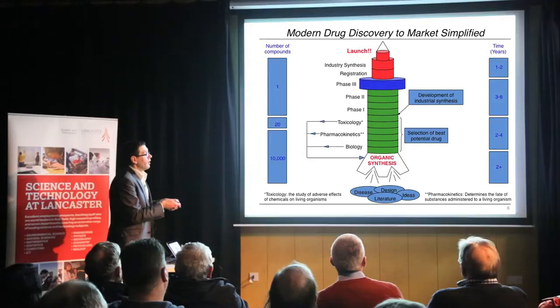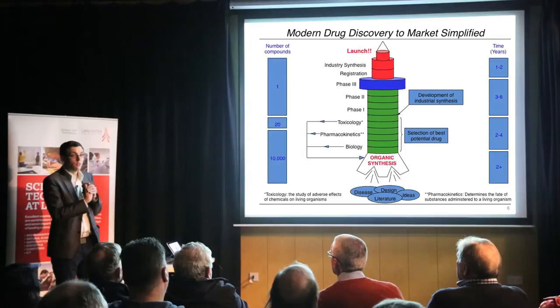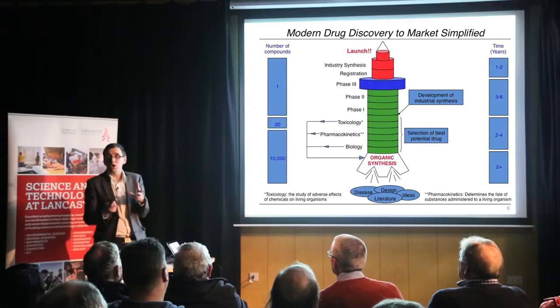It takes, on average, 10 to 12 years for a drug to be developed from conception of idea to launching it to the market. And for a big pharmaceutical company, this is likely to cost around $5 to $10 billion per drug launched.